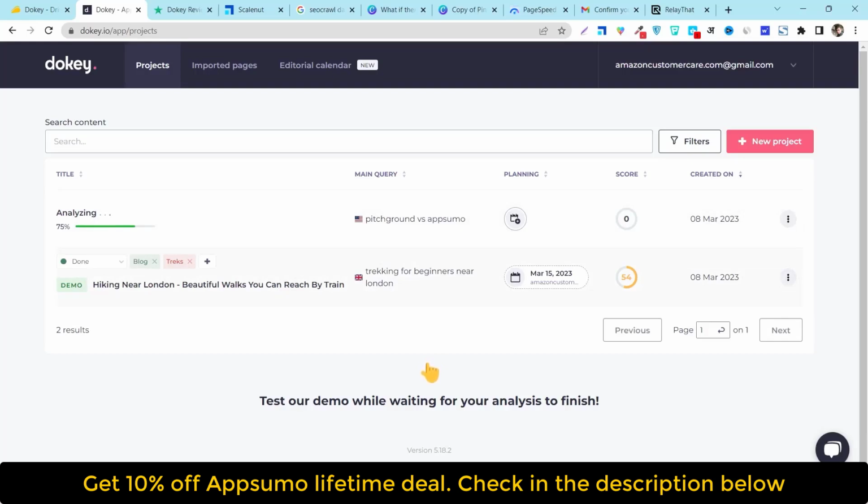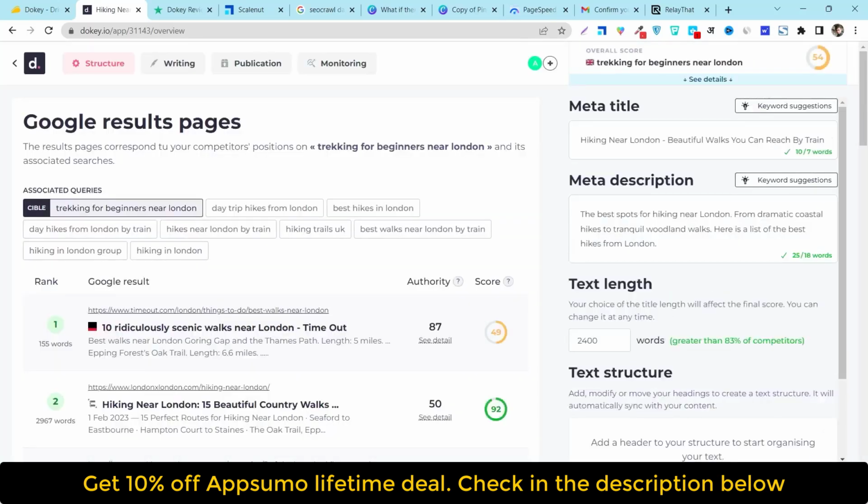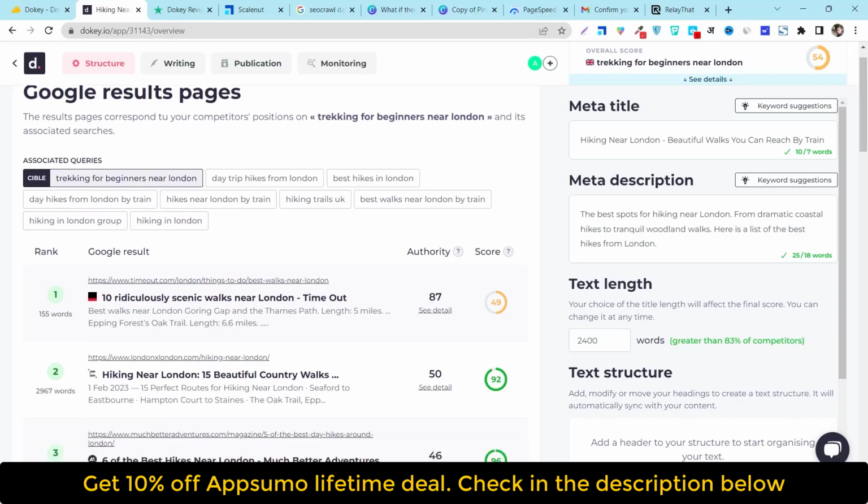Relevant questions. Find the questions suggested by Google to best answer your user's search intention. Real-time optimization score. Each article comes with an SEO performance score that will guide you through the writing process. Text structuring tool. Structure the headings of your content in a few clicks before you even start writing.